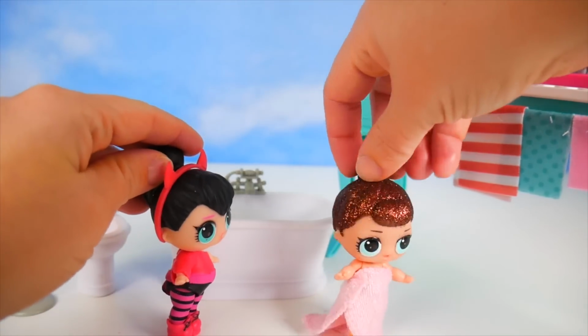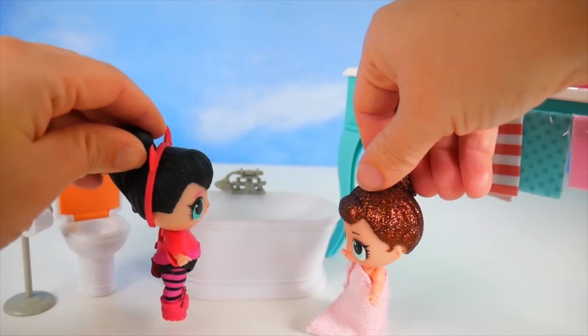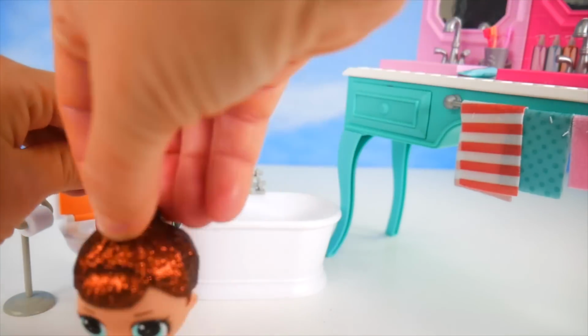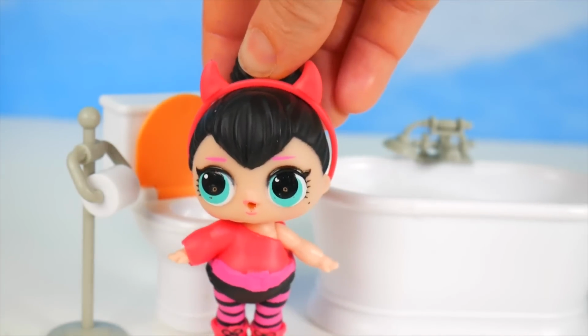Out, out, out! What? What's going on, Spice? I just need to brush my teeth. No, I need to go to the bathroom. It's an emergency. Get out, get out! Oh, all right, all right. Oh, my tummy. Oh, it does not feel good.